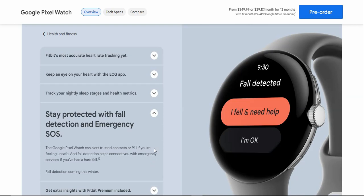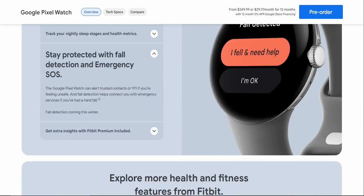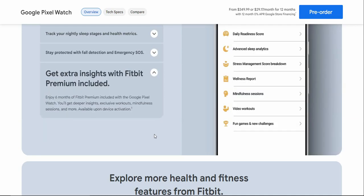Stay protected with fall detection and emergency SOS. The Google Pixel Watch can alert trusted contacts or 911 if you are feeling unsafe, and fall detection helps connect you with emergency services if you had a hard fall. Fall detection coming this winter. Alright, so that's pretty cool there. Life-saving features, very nice.